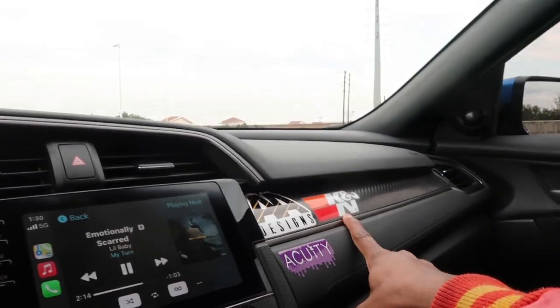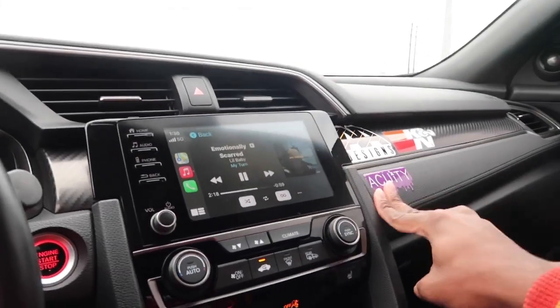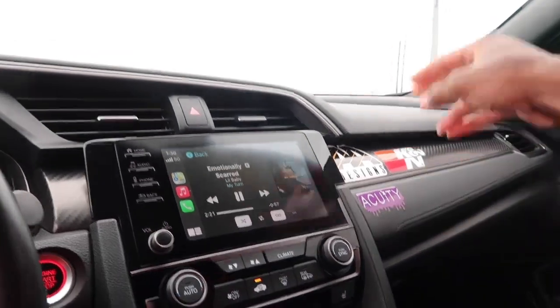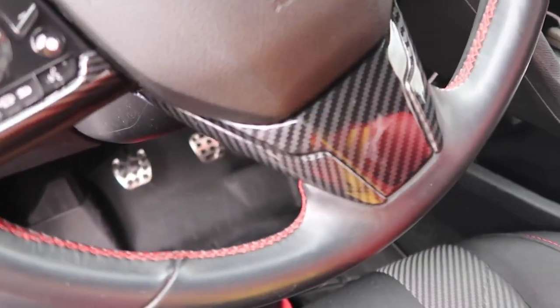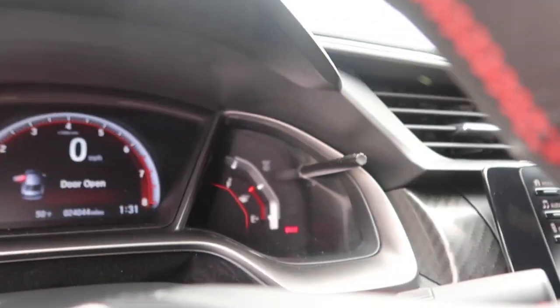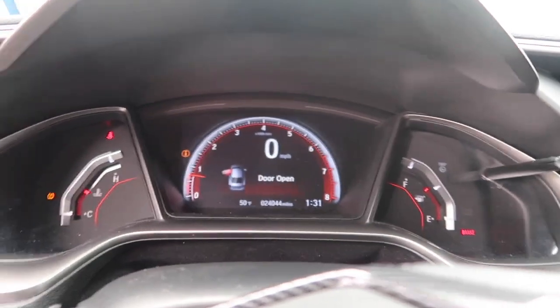He has a Hakkanen cold air intake. We're gonna pop the hood in a little bit. He has an LED screen for his radio app. I'm assuming Apple CarPlay and all that good stuff is already in this car, which is amazing. The steering wheel is beautiful. You can't do better than this. The red stitching on the inside of this leather steering wheel with a carbon fiber trim is amazing. And then he has the digital dash right here for his fuel, his gauges, his RPMs, and his speed.